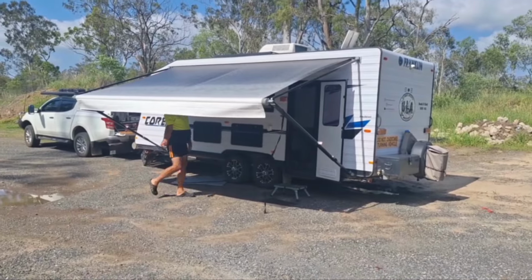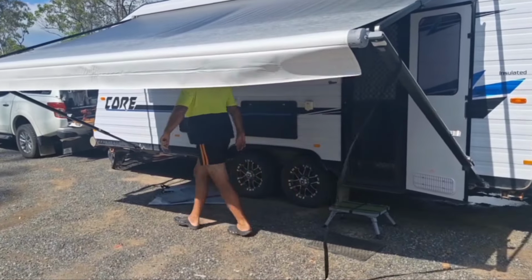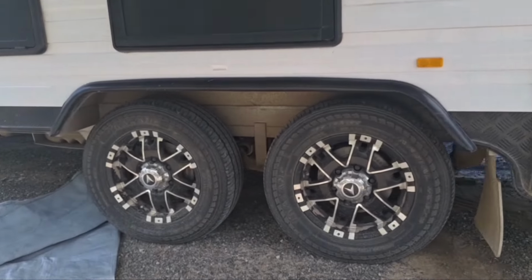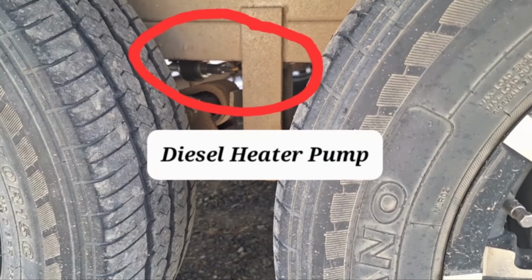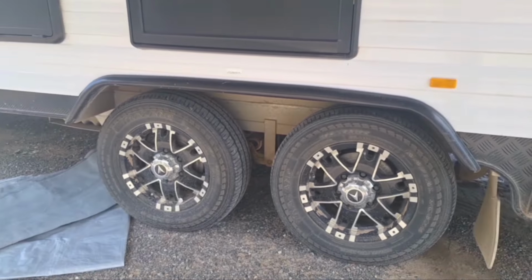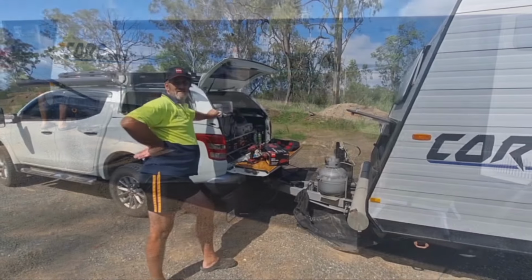So we stayed at this free gravel pit overnight, and then we were sitting out this morning having coffee, as you do first thing in the morning, I noticed this pipe hanging down low. And I'm like, that's not very good. So my darling husband has got out the jack, which he's in the process of doing, and he's going to go and have a look.